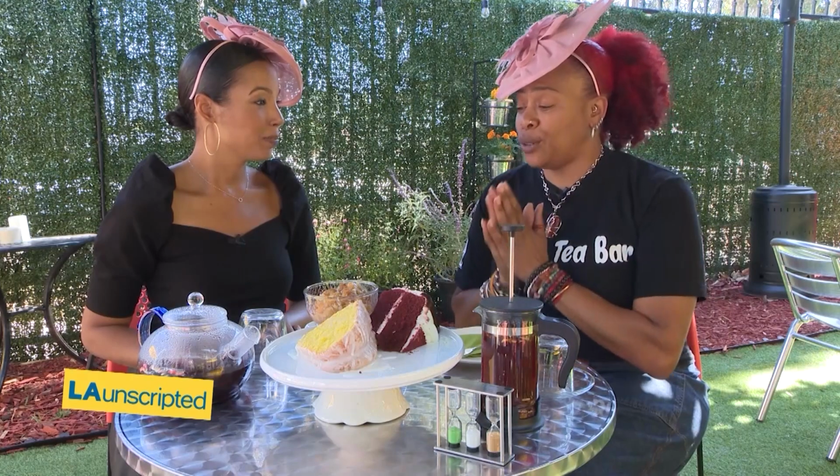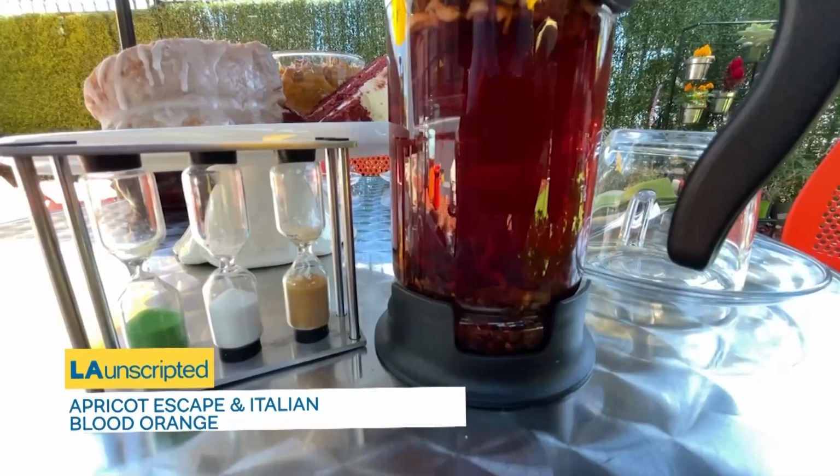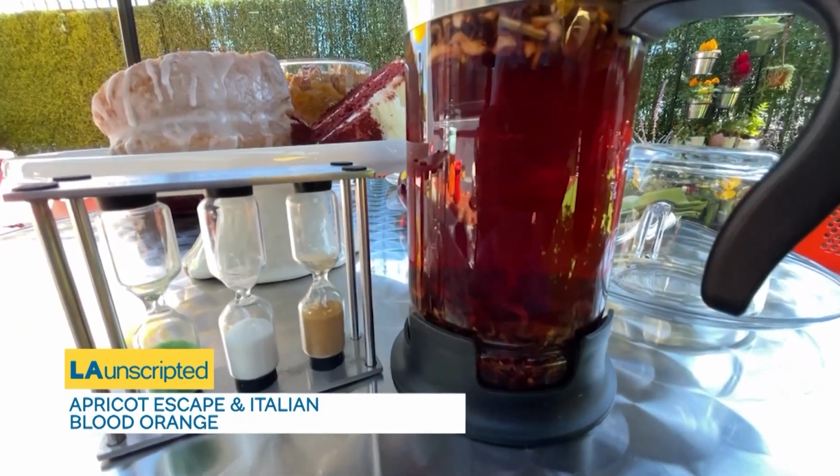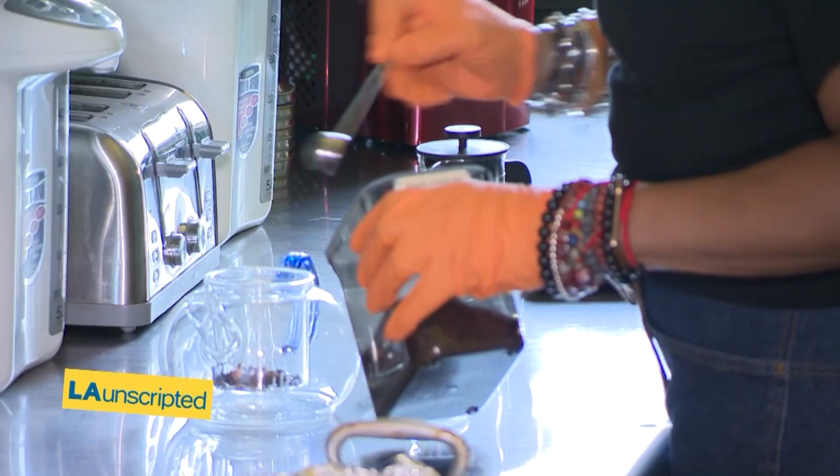Today I have two different blends. Both have a rooibos tea blend. This one is our Apricot Escape, which also has apricots in it, lemongrass, and apples. And this one is Kauai Cocktail, which has black currant, black cherries, and pineapples, along with the hibiscus and the rooibos tea blend.